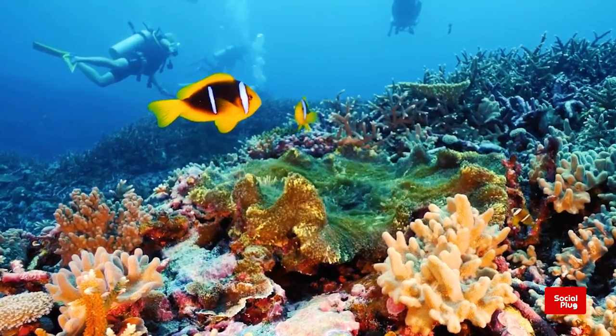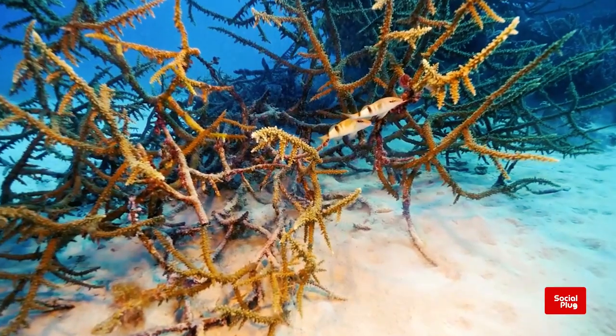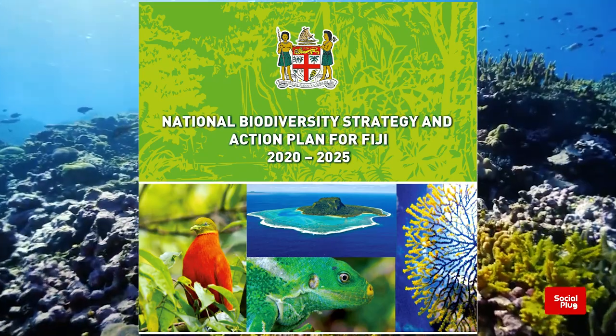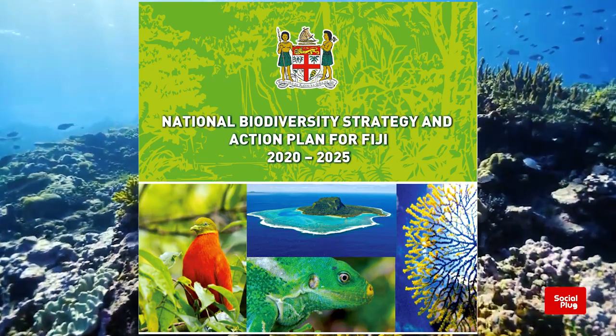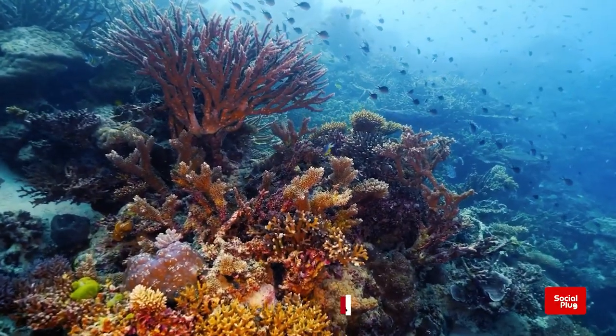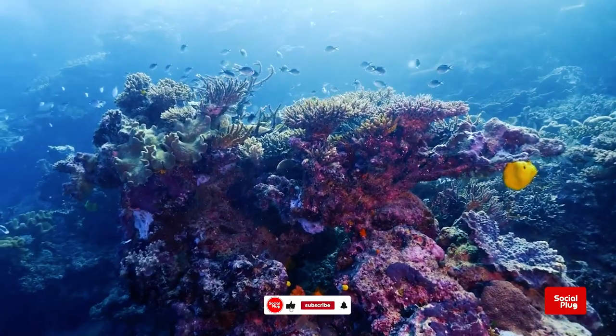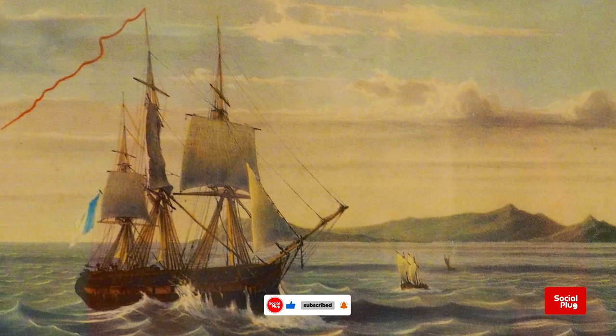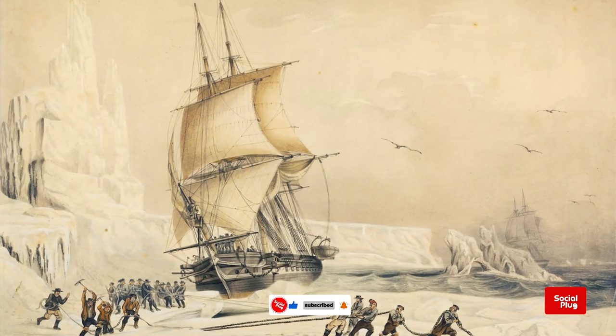Notably, the reef's marine lagoon ecosystem holds national significance, aligned with Fiji's biodiversity strategy and action plan. The name, the Great Astrolabe Reef, pays homage to the French exploring ship Astrolabe. Interestingly, the Astrolabe Reef in New Zealand shares the same namesake.